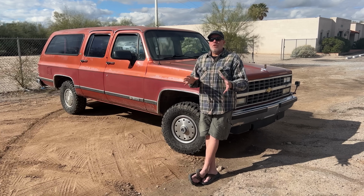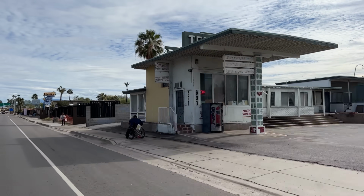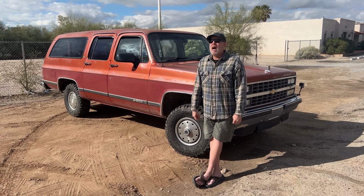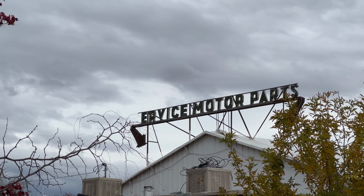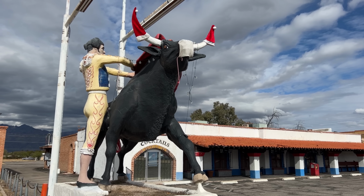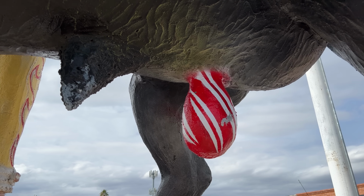In all this adventuring, driving around forces you to go into neighborhoods where you otherwise probably wouldn't go, and that's where you see really neat old signage, and I spotted Service Motor Parts. It was so cool, so I had to get a couple shots of that. And moving on, we found a statue of a bull that was very festively decorated.